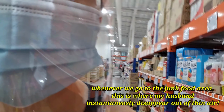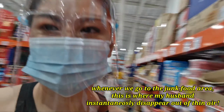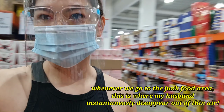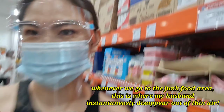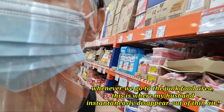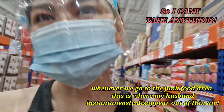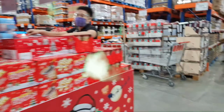Andito ako ngayon sa junk food area. At ang asawa ko, lagi akong nilalayuan pag nasa junk food area. Nilalayuan niya ako para hindi ako makakulot ng kahit ano. Tignan mo ang layo niya. Wala na agad siya. Poof, nowhere to be found anymore.